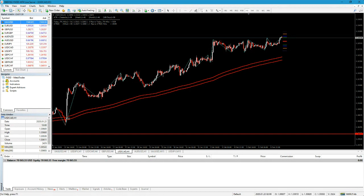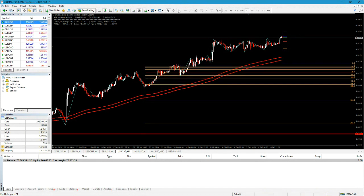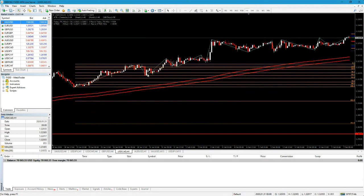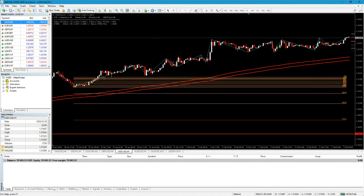So if this is the swing here, we place it from the bottom of the swing to the top of the swing, and we see where the market has reacted. So here we go. You see it's a 50% retracement, and the market rejected. So whenever you want to place Fibonacci in a trend, you place it from the left to the right to get those retracements. So insert Fibonacci retracement from the left to the right.